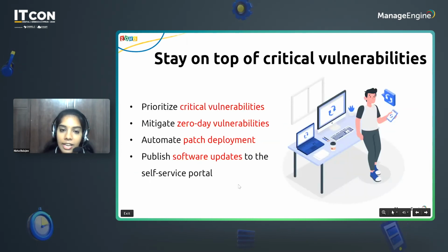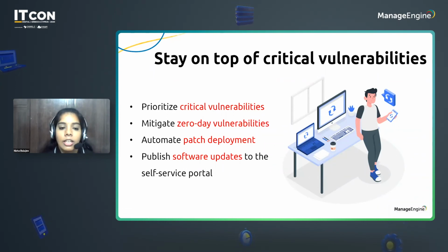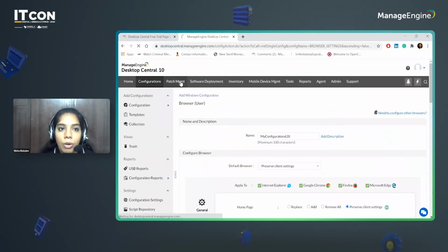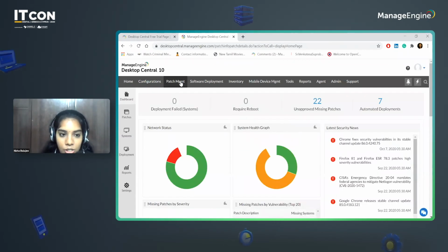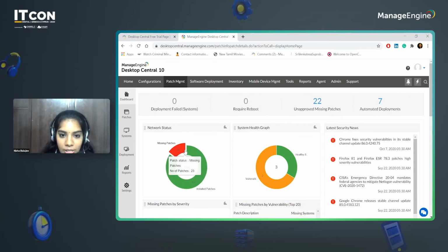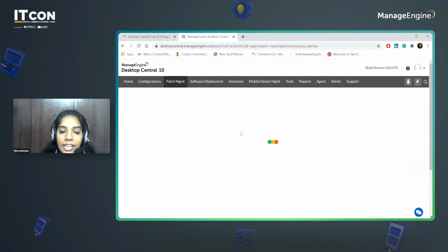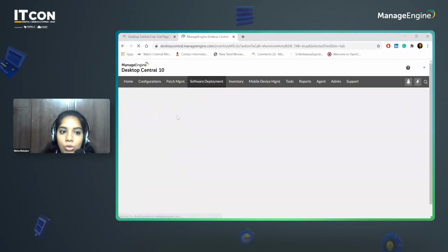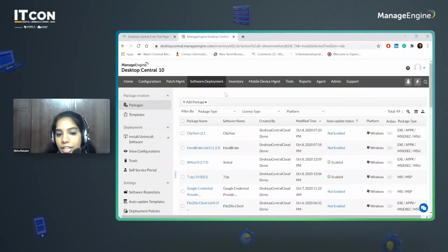Now, this is something that again lies in the hands of IT administrators, which is prioritizing your patch deployment and your software updates. Now, Desktop Central can aid every IT administrator in this. You have complete patch management capabilities, where a single dashboard view will give you enough details on what the missing patches are, how critical these patches are, and with single clicks, you can directly deploy these patches to your target computers.